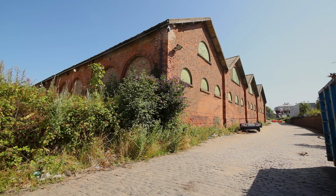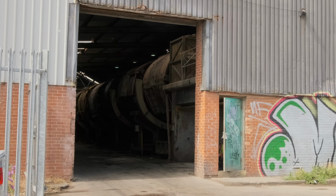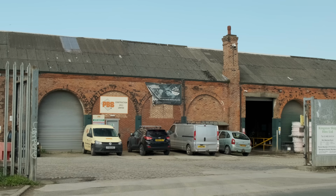This would have been a hive of activity, with chemicals bound for the tanneries and paint factories being unloaded and put on carts to be pulled round the corner by horses to their destinations. This would have been full, busy and seething. It's kind of hard to imagine looking at it these days.